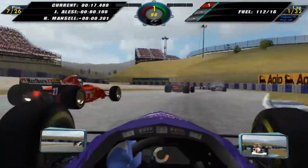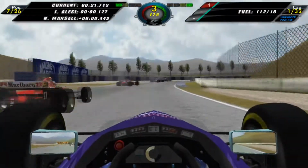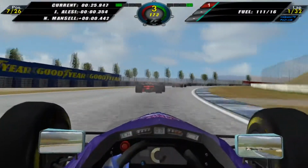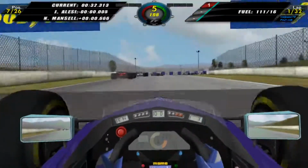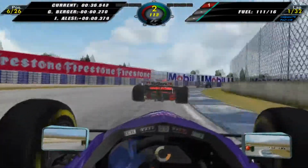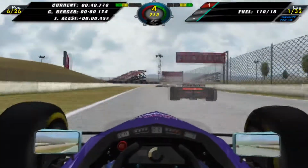Here you can see some pieces flying after the first corner, and we're up to P7. Trying to go for the move on Alesi, which doesn't work out this time. He gets a better exit. So we try again on the next corner. Here we go for the dive, and that's us up to P6. On to chasing his teammate Berger.